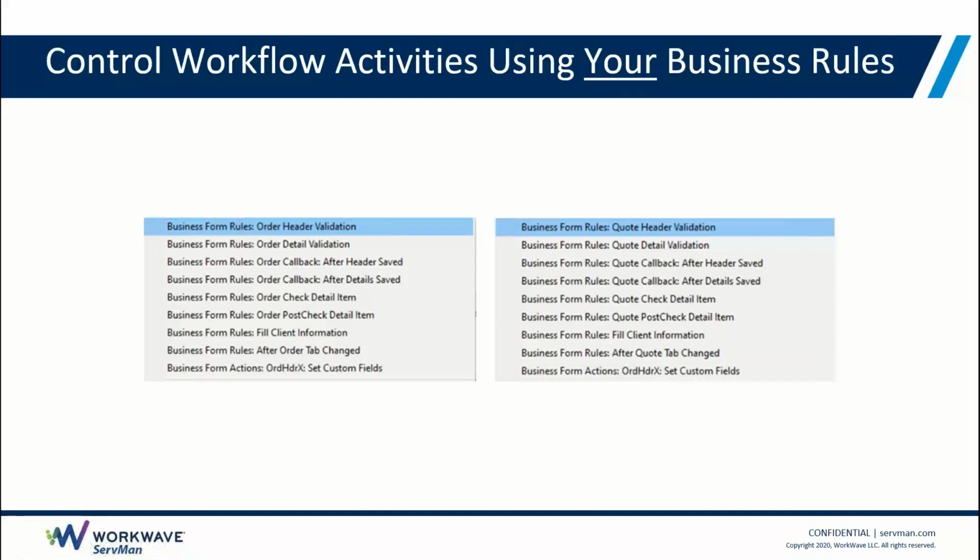Business rules. How do we control workflow activities? Well, we're going to do that using your business rules. What you see here, if I click a little button on the upper left corner of a record in ServMan, whether it's an order, a quote, a client record, an invoice, or a purchase order, I'm going to be presented with a list of business rule options. So I can open up that business rule, whether it's on the header or in the detail, and I can actually program in the system rules that are going to govern how it's used.